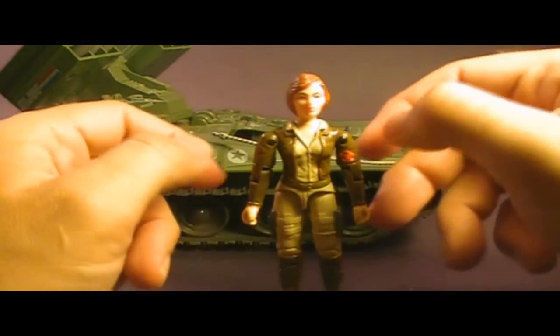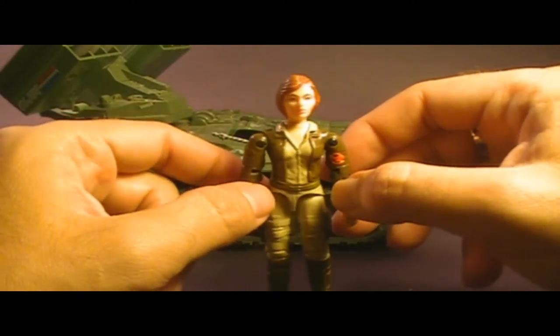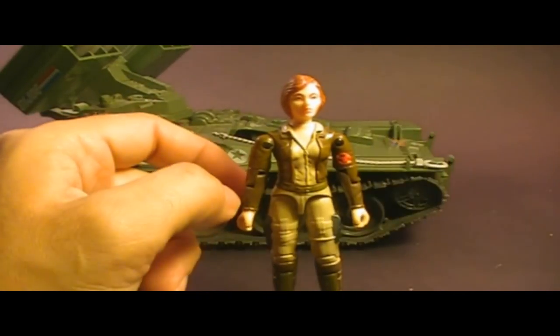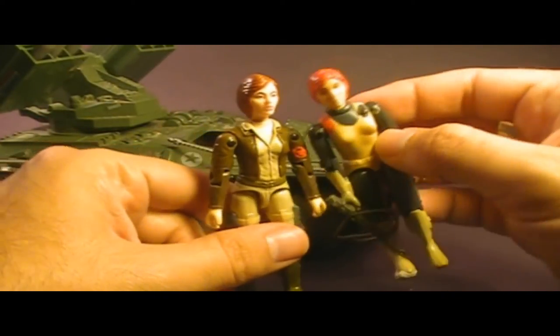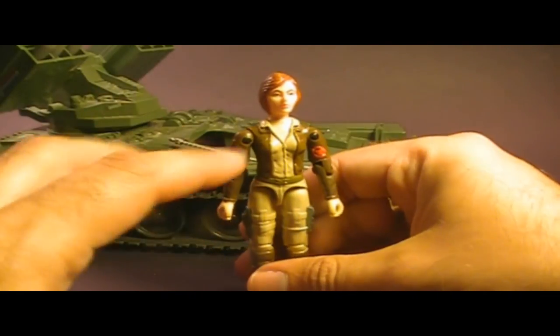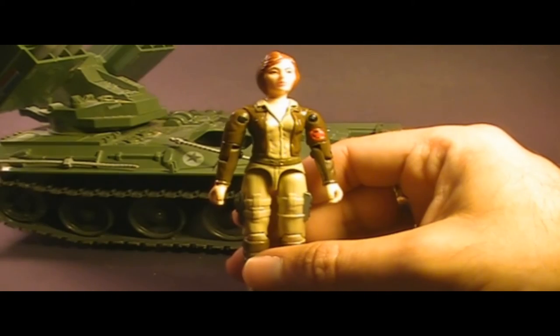Let's look at the sculpt of CoverGirl. She has a very cool looking brown leather jacket. It's a much more military look than the kind of leotard superheroine thing that Scarlet has going on. CoverGirl had all unique parts in 1983. She did not use any parts from any other action figure.